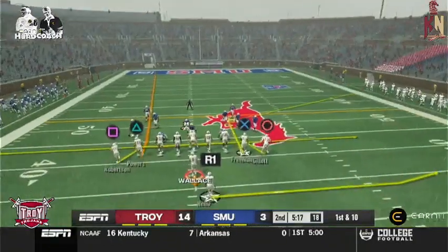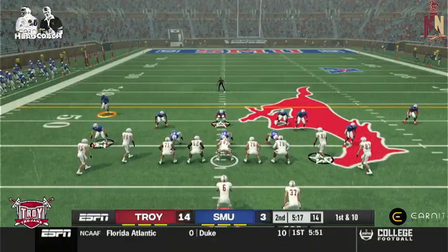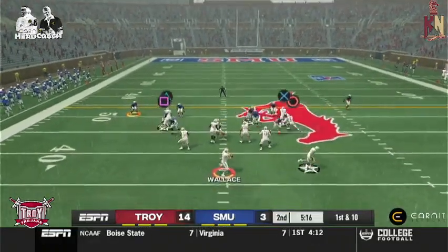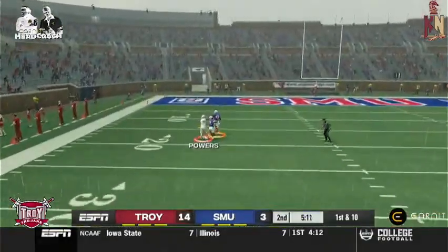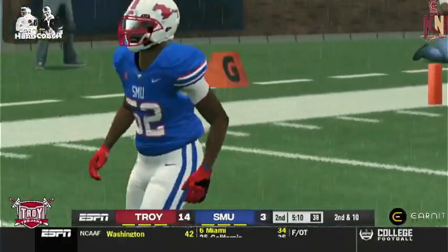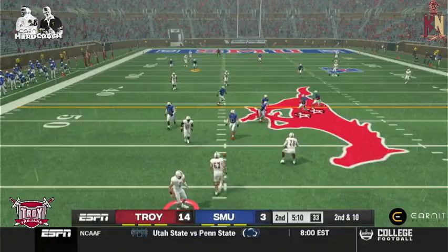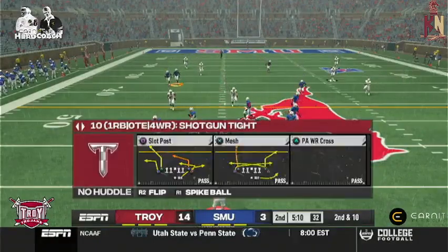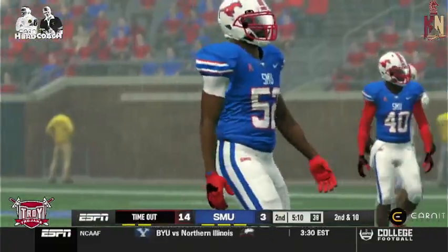You think about the challenges these two teams are facing. On one side, you've got to find a way to keep building on your lead, and on the other side, you've got to find a way to get back in it. He sails it long. It's knocked away, incomplete. Set up. Trojans will use their first timeout of the half.